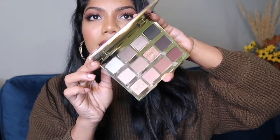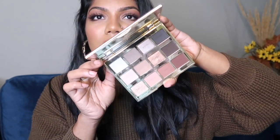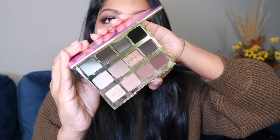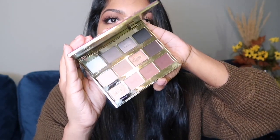So here you can see the shades. If you scroll through my previous videos, you will see me using this palette a lot. In this little palette, you're actually getting matte shades and shimmery shades, which are just perfect for everyday use. You can use this palette for casual days and also for heavy party makeup. They just work so beautifully.